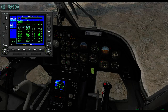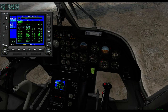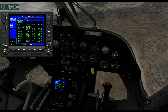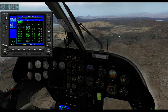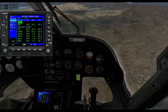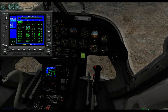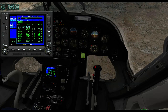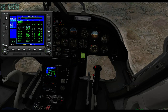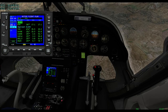Scout 0 November in contact, SoCal approach 119.6. Tower, American 4355, clear from 25 left to right. 119.6, 180 November Yankee. American 4355, proceed straight ahead to join Papa, cross runway 25 right, contact ground 121.75. Okay, proceed straight ahead and runway 25 right to join Papa and contact ground 121.75, American 4355.